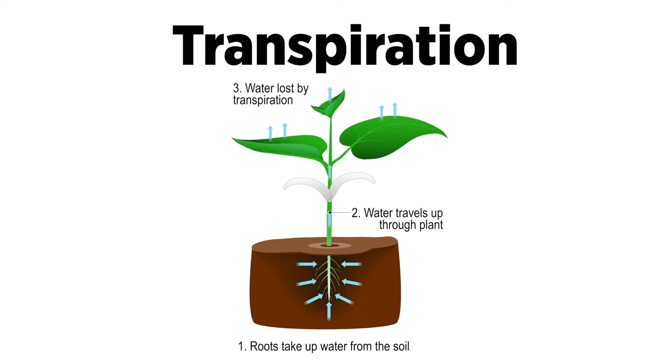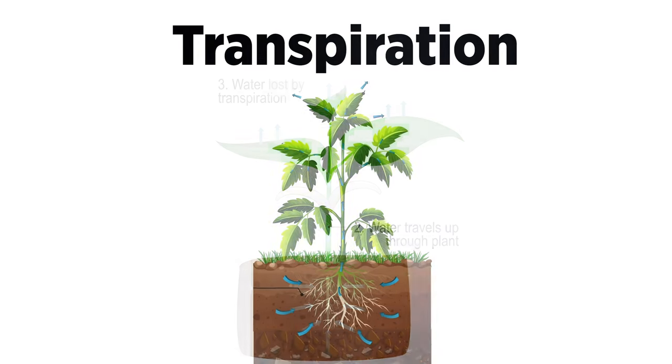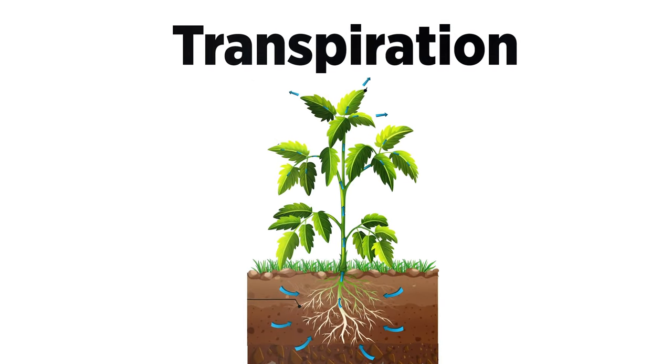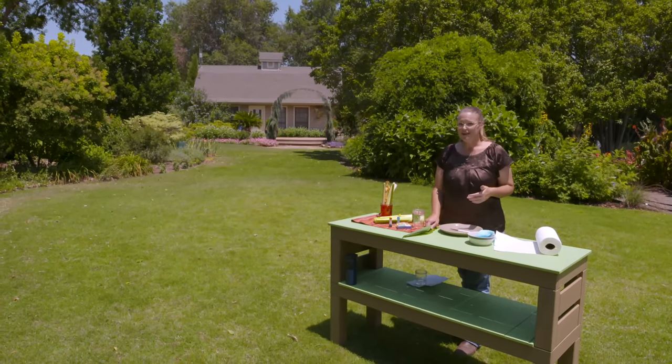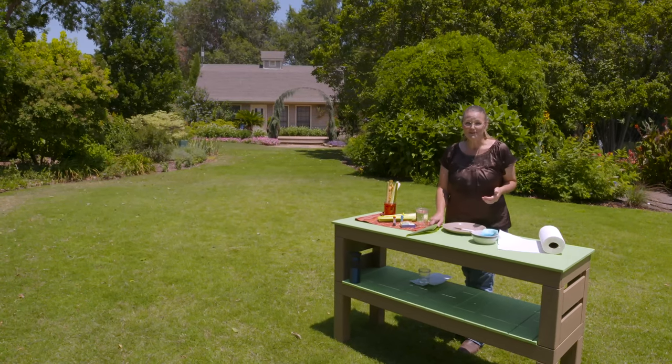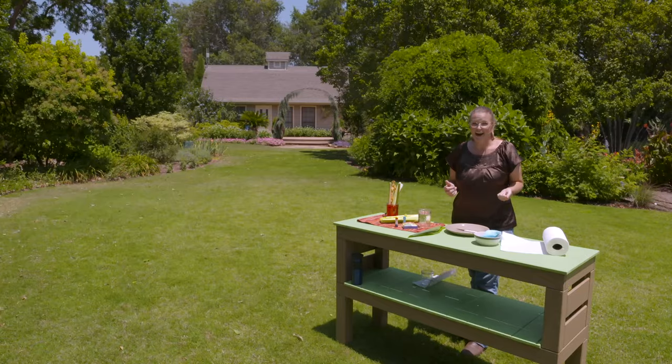As that water transpires out of the leaf, it pulls more and more molecules up from the base of that plant. And that's called the transpiration stream. This uninterrupted stream of water molecules moving through the plants is called the transpiration stream. And the cool thing is this is happening in all the plants all around us.